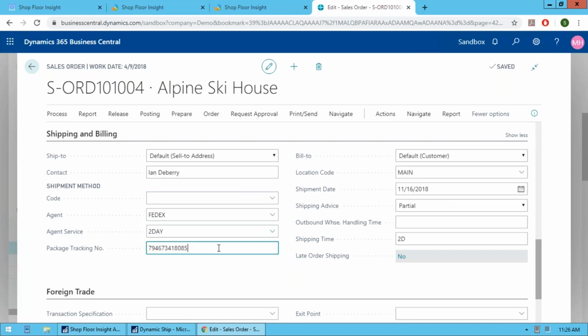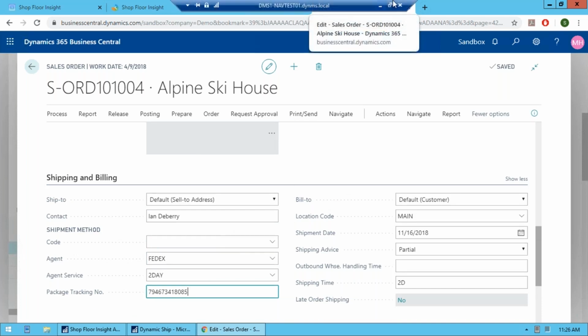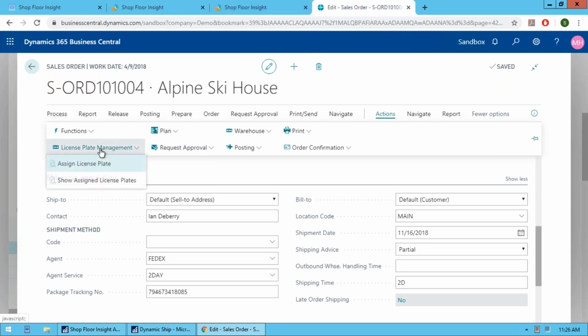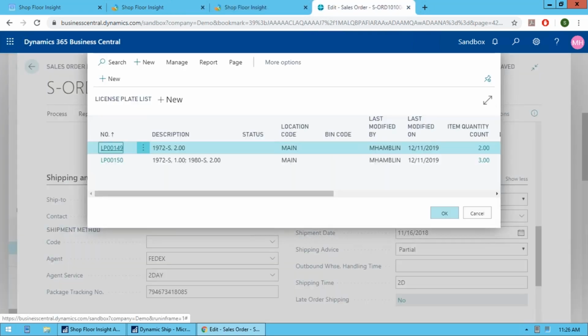Here is the tracking number for that particular order on that sales order, so we can go back and look at what's happening. And we can actually take that one step further. Let's say the customer phones up and says, hey, I'm missing some red chairs or something like that. Well, what I can do is I can go in and I can look at all the packages that we shipped on this particular order. So here's all the package details for that order.